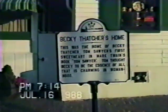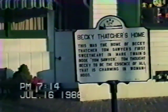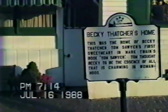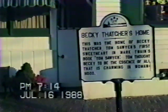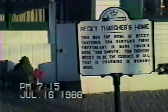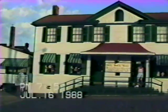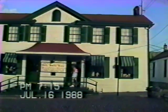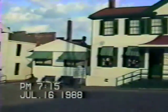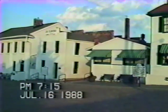In front of Becky Thatcher's house, and we're getting a shadow again on it. It says Becky Thatcher's home. This was the home of Becky Thatcher, Tom Sawyer's first sweetheart, in Mark Twain's book Tom Sawyer. Tom thought Becky to be the essence of all that was charming in womanhood. Becky Thatcher's house, right across the street from Tom Sawyer's Aunt Polly's home. That's just a museum or a curio place now.